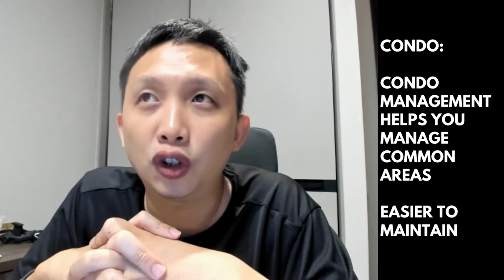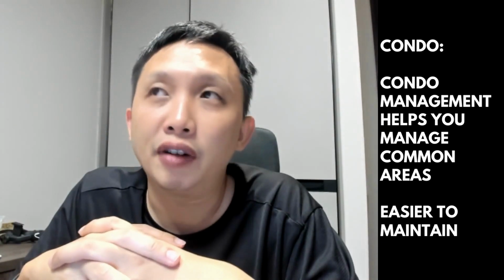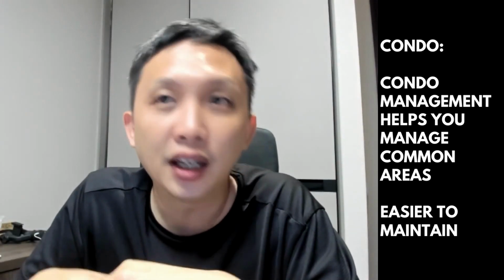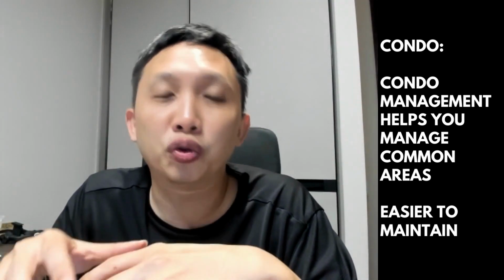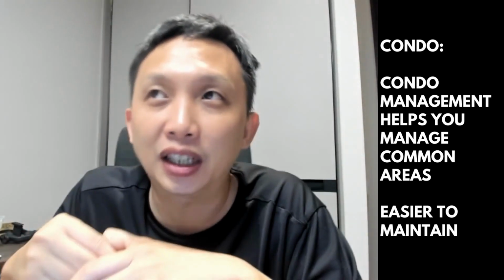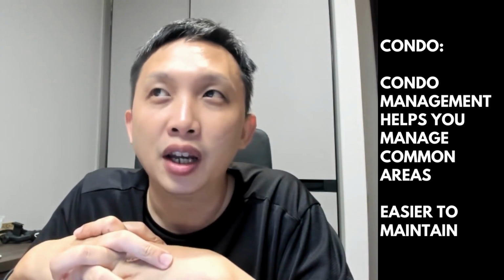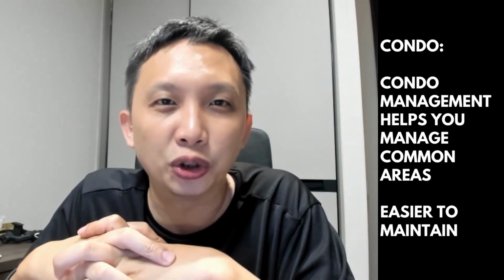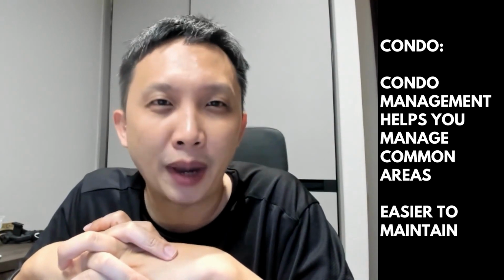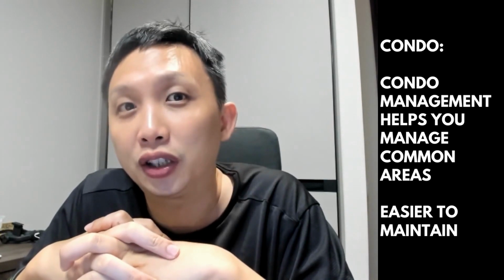Number three is that, as part of the strata development, you have a management body. The management body will take care of common areas like the swimming pool, and you pay maintenance fees every month. They help you take care of the common areas, so you require less maintenance for your condo. So if you're the type who comes to Malaysia for a weekend home, or as a long-term plan for a retirement home, then of course a condo is easier for you. If you're planning for retirement, you don't want too much hassle managing a property. I have a landed property in Malaysia as well, so I thought about it for a long time.